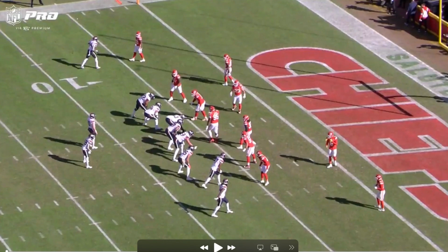So as you can see up at the top of the screen, they actually can get a first down at the 1-yard line if they make it. What the Broncos come out in, they come out here in 11 personnel again. They've got a running back and a tight end. And the Chiefs match this again in their nickel personnel. So here they're 1, 2, 3, 4, 5 defensive backs.